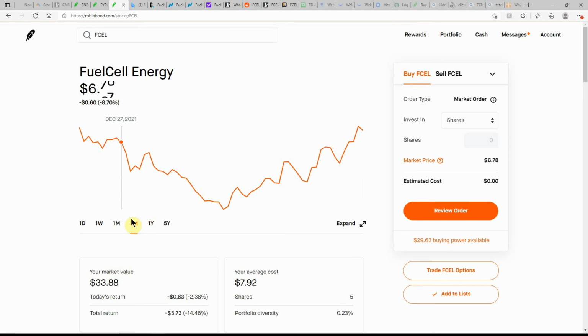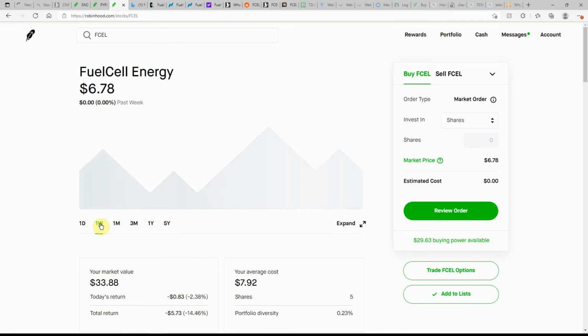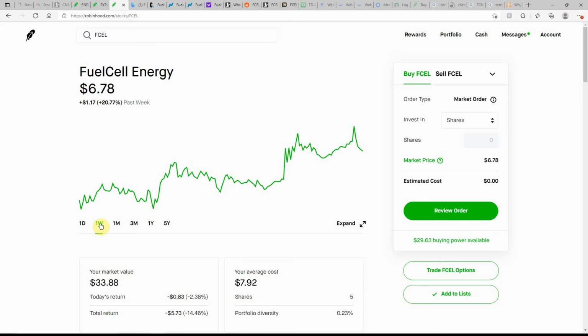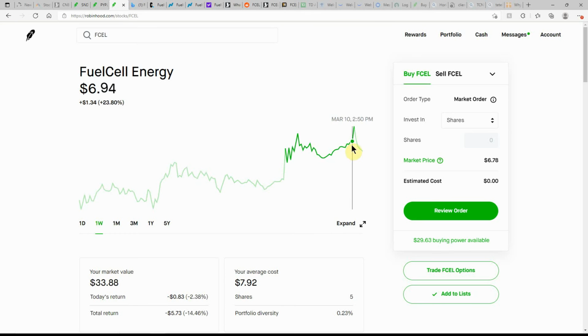Here's a look at the last 3 months, down almost 2%, so it's been in that $6 range for quite a while. Here in the last month, it's actually up 41%, 42%, so that would have been a good time to get in. In the past week, it's up over 20%, and here's a look at today. It looks like it had the run up and it's coming down a little bit, so it's been kind of flat for the last 2 days, basically.